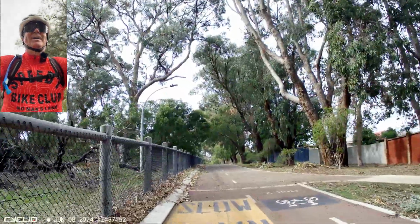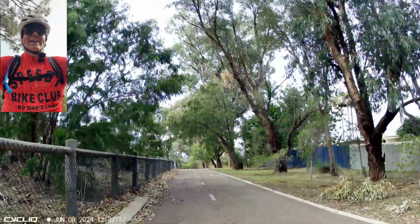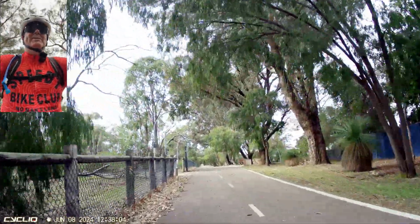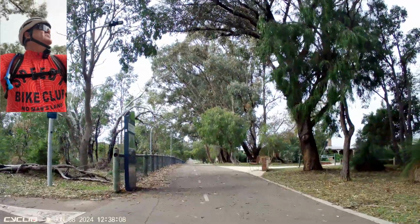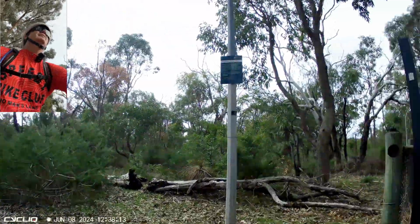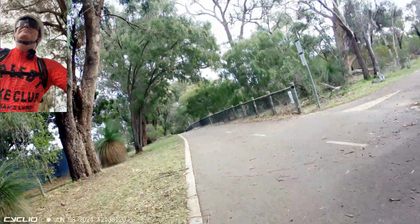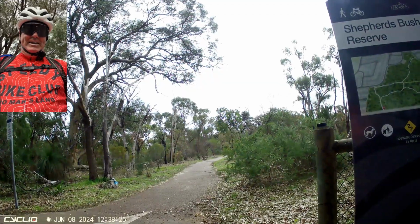It's been very stormy here for the last week. A lot of rain, tree branches down, trees down. So that's why there's a lot of junk on the path, I think. Let's get the street sweeper out and have a clean up. Caltrop target area. Oh, it's puncture vines. Oh, it's the Shepherd's Bush Reserve. It's a nice map here. Beware snakes in the area.